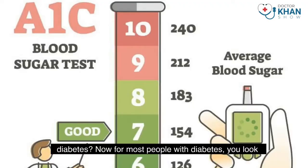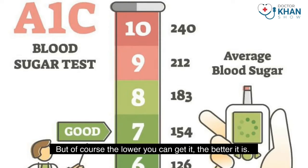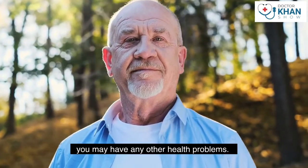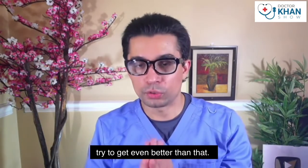For most people with diabetes, you look to keep your A1C less than 7%, but of course, the lower you can get it, the better it is. Your goal will depend upon many things like your age, and whether or not you have any other health problems. So set your A1C goal with the help of your doctor and try to get even better than that.